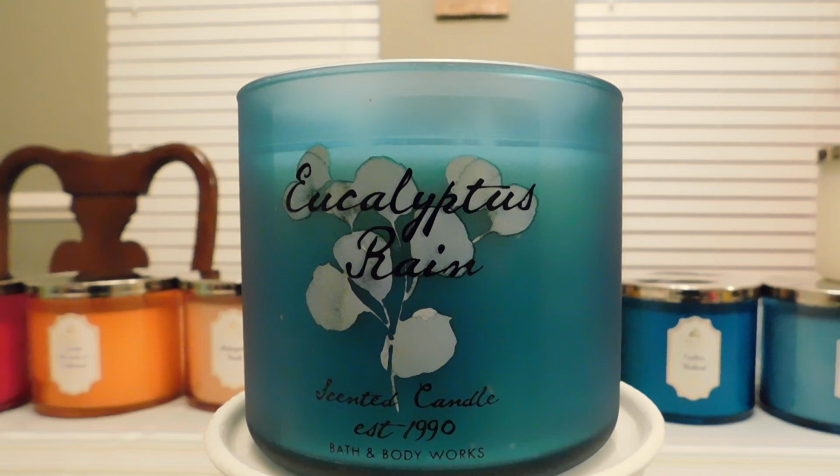So if you like this scent, whether you are just getting it for the first time or it's a staple for you that you buy every year, I highly recommend going ahead and picking it up because it is one that sells out quickly and typically doesn't last until the semi-annual sale or some of the later candle sales they may have in the spring to move the rest of that spring stock.